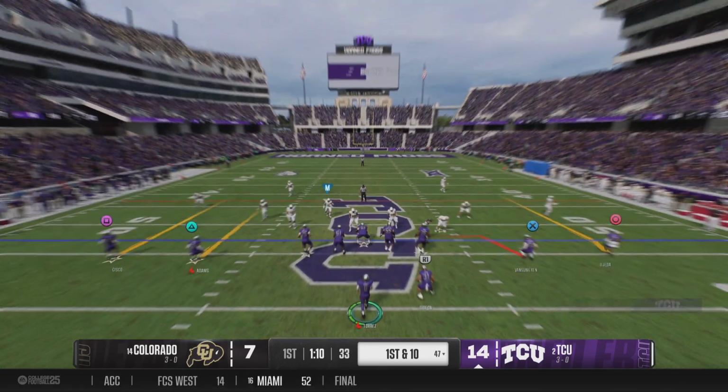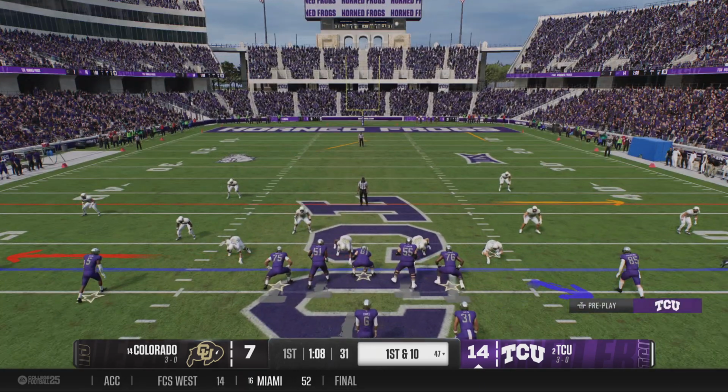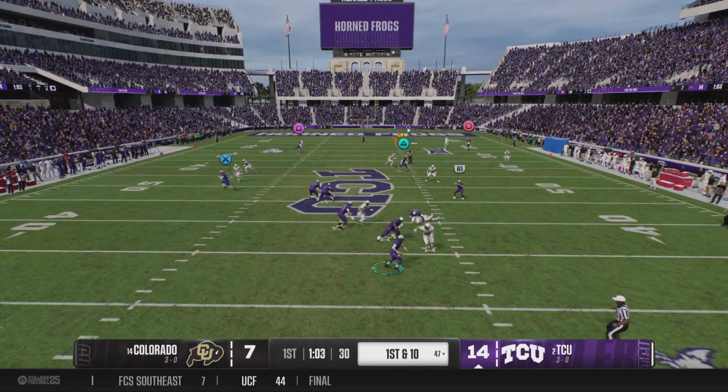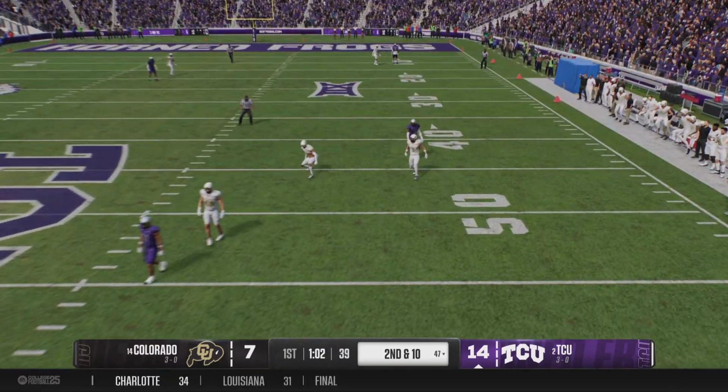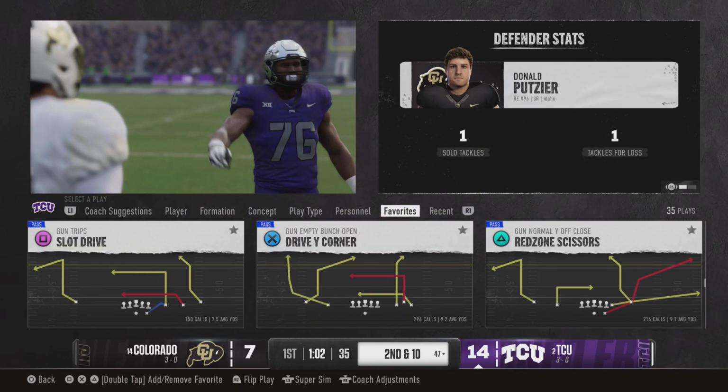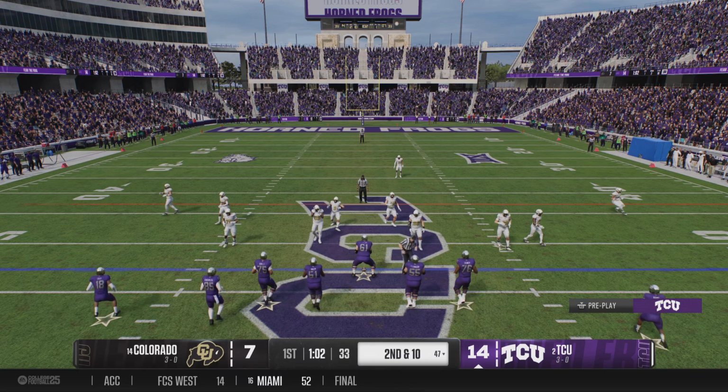Nice job by the QB, sitting back in the pocket. You can tell he wants to throw the football, go through his progressions. Nothing home, take off, and slide. I love the slide at the end. Don't take a big shot. Hit hard as he released the ball on that first down pass, and it never had a chance.